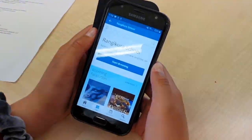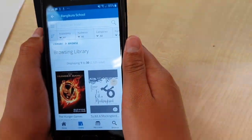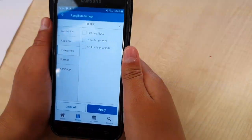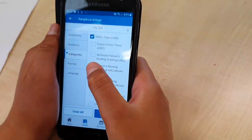Step 3. You can start browsing. You can sort. You can choose. Step 4.